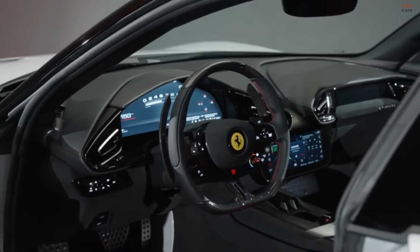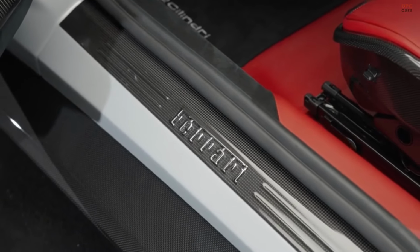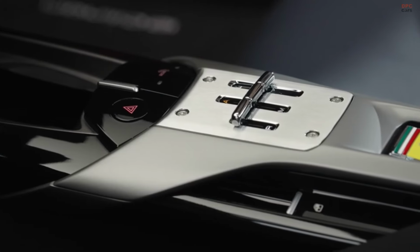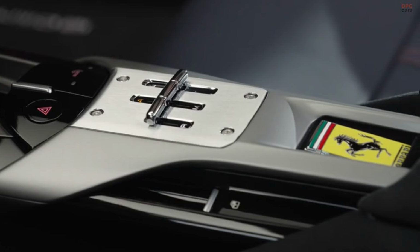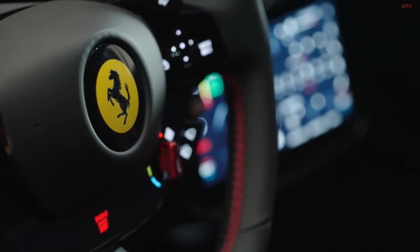Digital displays replace traditional gauges, offering a customizable interface that adapts to display relevant information from navigation to real-time performance data. The steering wheel, a marvel of engineering, integrates controls for the car's systems and features Ferrari's signature Manettino dial, allowing the driver to adjust driving modes effortlessly.